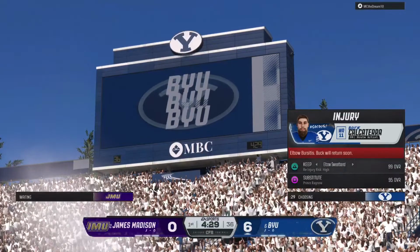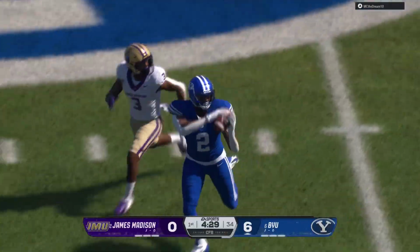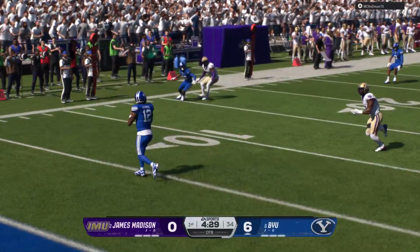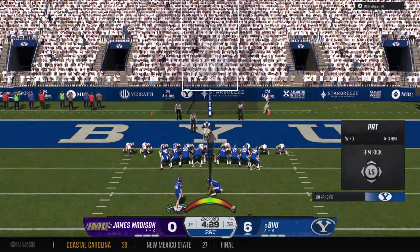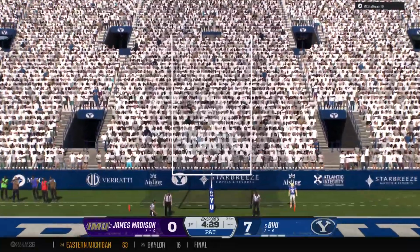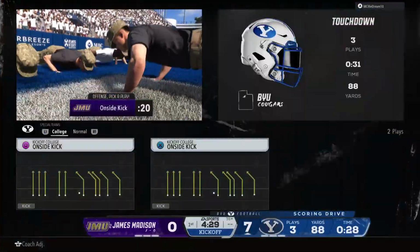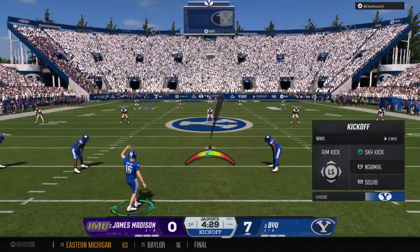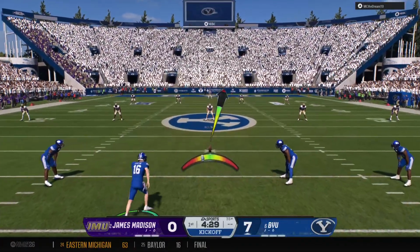This is a beautiful route here by the receiver. He works on the right side, comes all the way over on that deep over route to find that opening. Quarterback puts it right on the money for a beautiful touchdown. And the PAT makes it 7-0. You've got momentum after scoring that touchdown. Now the kickoff team out there to kick it away.